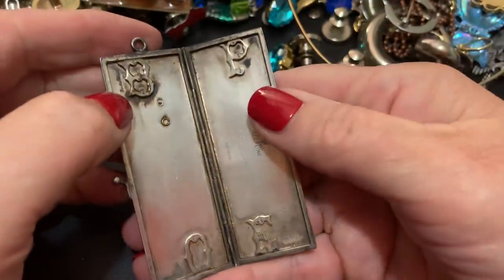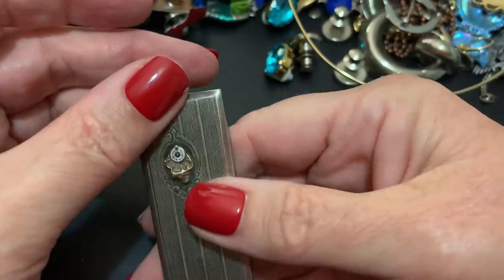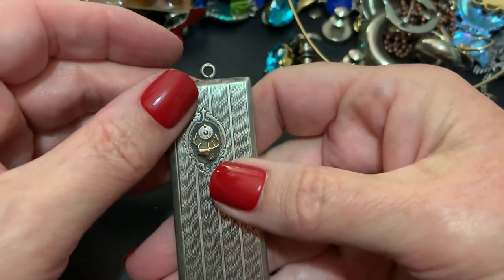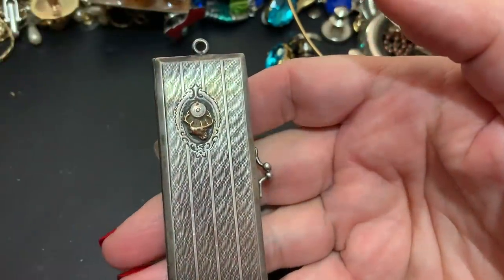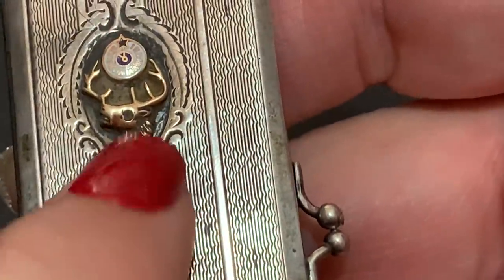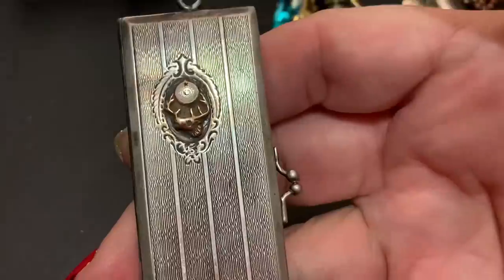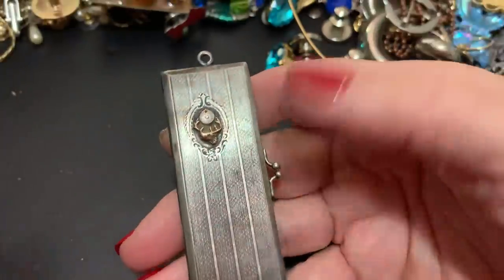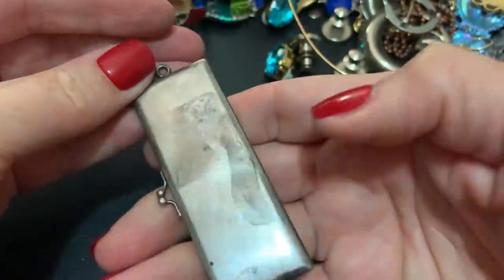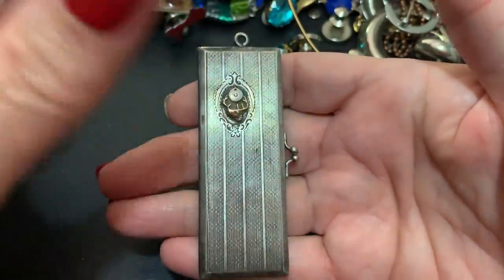And I will find out. And I'm thinking it went on a chain, a key fob, watch fob, I should say. I'm just wondering if this is gold. It could be gold, the Elk. But this intrigued me, and I love it. It's so cool. Gotta do more research, though.